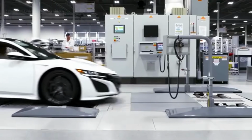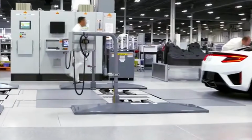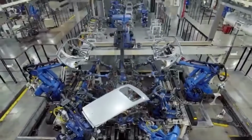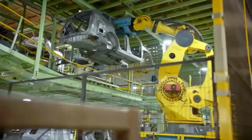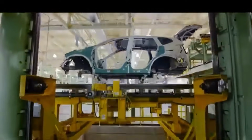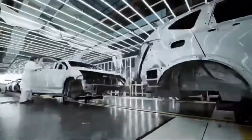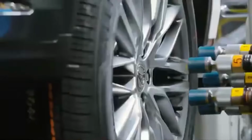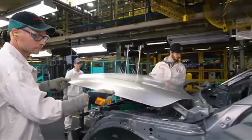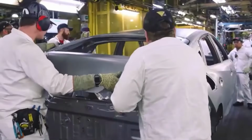These presses apply thousands of tons of force in milliseconds, transforming flat sheet metal into high-precision components with reinforced curves and load-bearing geometries. Each stamped panel is checked using template gauges or laser measuring arms to verify its accuracy against design tolerances. Honda's emphasis on dimensional precision at this early stage ensures that all panels fit perfectly during final assembly, which in turn improves both structural integrity and noise insulation. The stamped panels next travel to the welding shop, where the vehicle's skeleton, known as the body in white, is assembled. This stage is a symphony of automation.